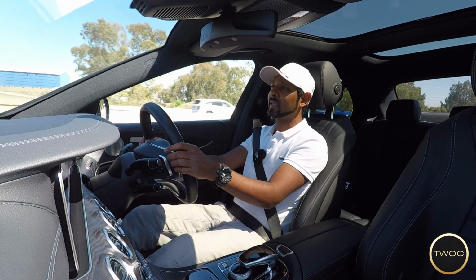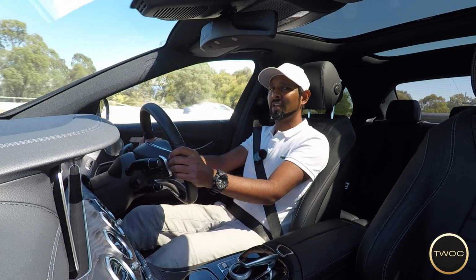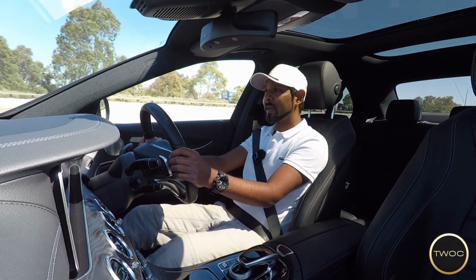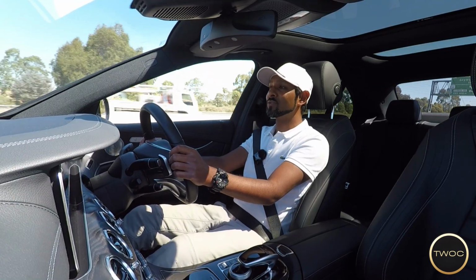There's enough power to get up and go, plenty of power to overtake at highway speeds. You're not going to feel like you're missing out on anything from a performance point of view. From a consumption perspective, this thing will do 4.4 litres per 100 kilometers, which is really impressive.